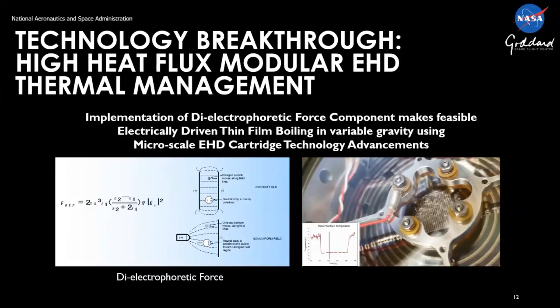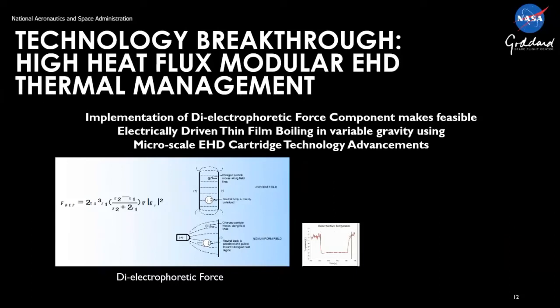And then, you know, the great thing about EHD is it kind of sells itself. You see what goes on here, and then right about now we turn off the DEP and you see we go back to just regular thin film boiling. Okay, that was laboratory work. Sean, if we can go to the next chart.